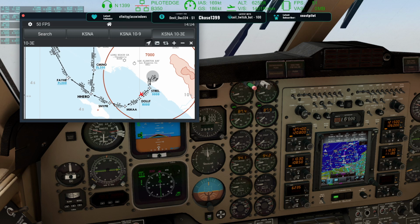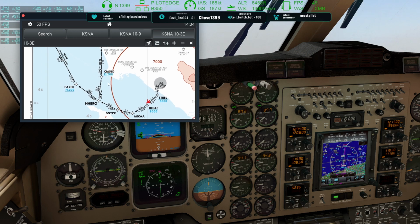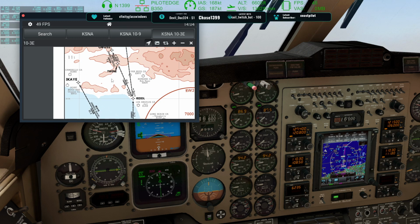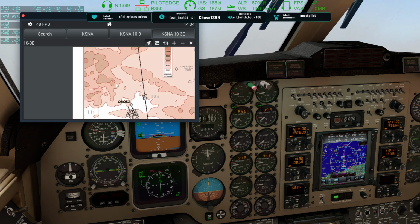So in this case, our next altitude that we have to worry about is attempting to get to flight level 200 by Fahey or whatever that is. And then we go into the transition. So these are all transitions. There's 3 transitions.